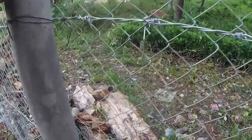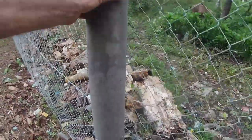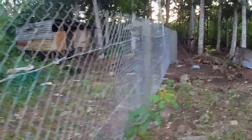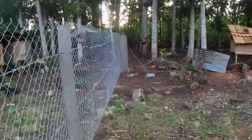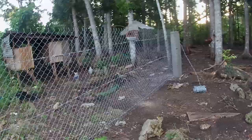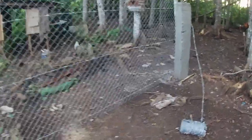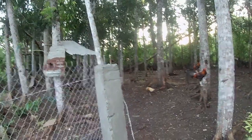The posts are quite not 100% sturdy, but they're good. I mean, there's a piece of rebar in there and the cement's holding it up, so it's not really going anywhere. It's not like it's going to have to hold back cows brushing against it or anything. So, and here is the corner of it. So we got the barbed wire on.